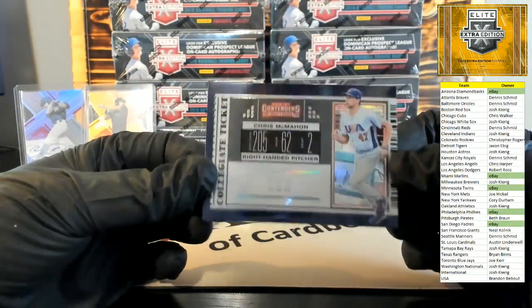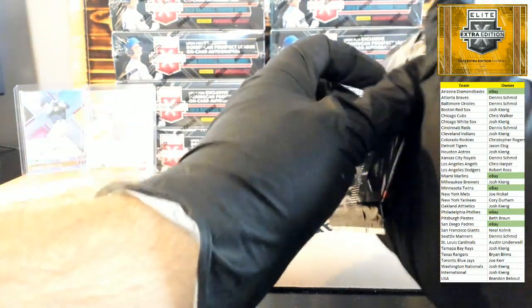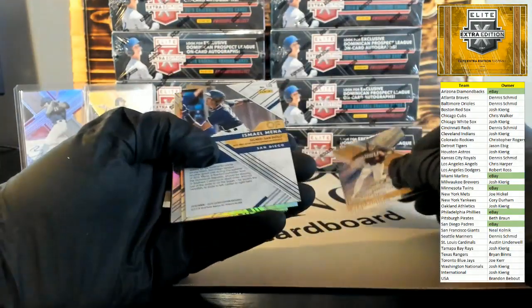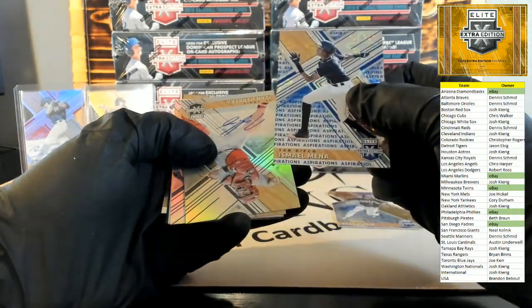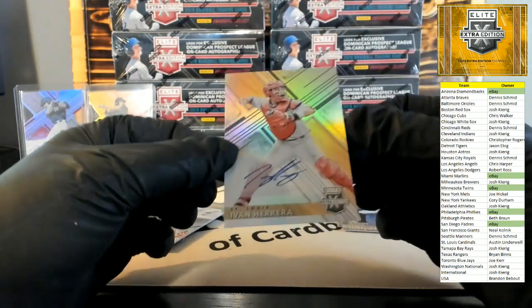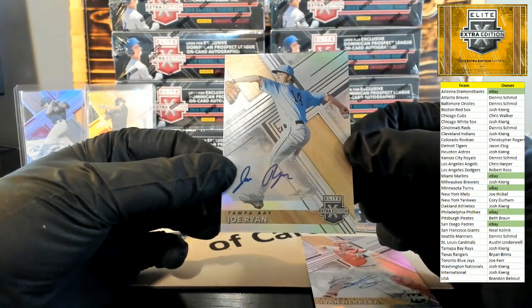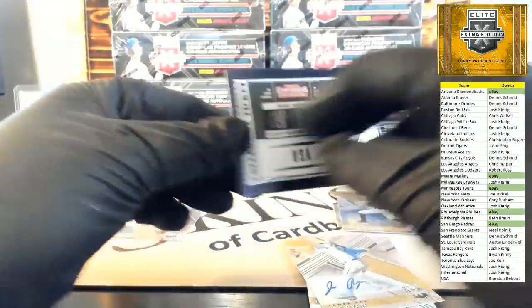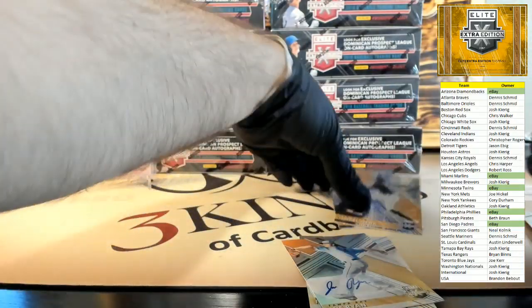Chris McMahon, Optichrome Refractor, and Daniel Espino, Indians. Start with a Bo Phillip, a die cut to 75 Braves. Ismael Mina to 75 Padres. Next auto, Ivan Herrera, Cardinals. Behind that, Joe Ryan, Tampa Bay. Oh man, you're killing me. Nick Frasso and Gilberto Jimenez round out that box.